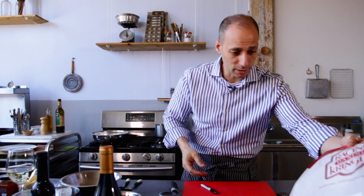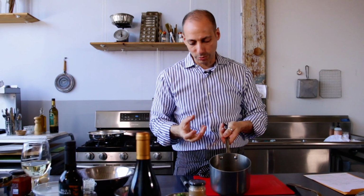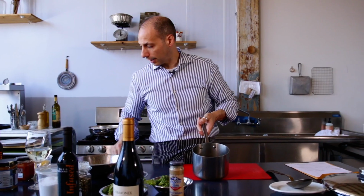So let's get started on what we are going to do here. First, we're going to get the vegetables roasting at a very, very low temperature. So we got a double enamel pan here, which we want a nice thick bottom so it's not going to burn. And we're going to add a couple things. First, we're going to add the butter.